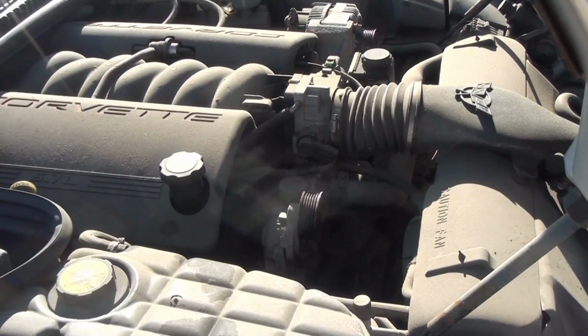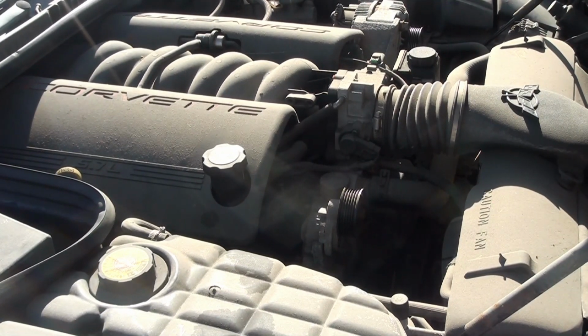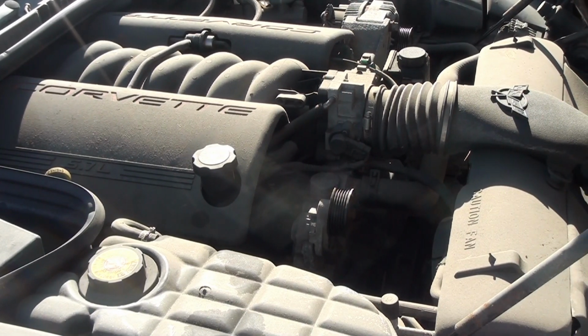Okay, the belt is off, so it's going to need a belt put back on if it's still there. I think it's still there. So stay tuned for more videos as I try and determine why this car was put up for auction and listed as mechanical.